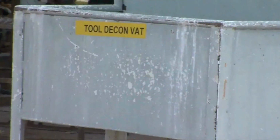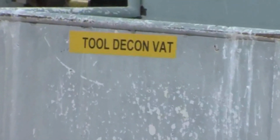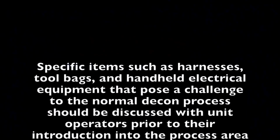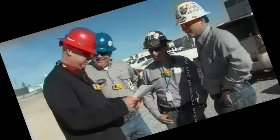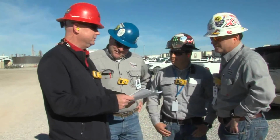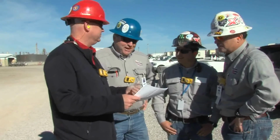Alky decon. All materials, tools, and equipment brought into the Alky must be deconned prior to leaving the unit. Specific items such as harnesses, tool bags, and handheld electrical equipment that pose a challenge to the normal decon process should be discussed with unit operators prior to their introduction into the process area. Avoid the use of wood and leather inside the process area.